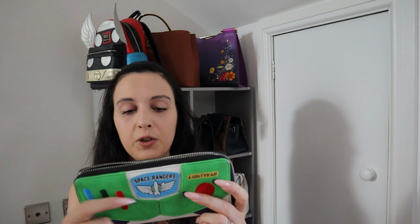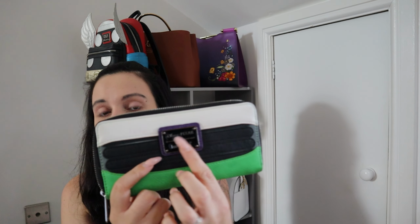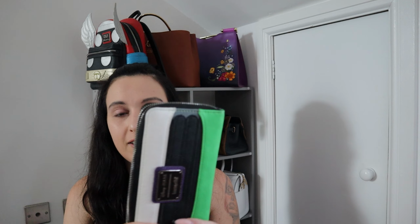Now, as I mentioned, Loungefly do other things and other accessories, and one of the things I do have and I absolutely love, and I haven't used it very much, partly because I don't want to damage it, is my Loungefly purse. And this is a Disney Pixar Loungefly one. Again, there's no heart and it doesn't say love or anything, which makes this really unique in its own way. Absolutely love this. The size of this is great. It's really big. I could probably, if I wanted to, put my phone in there, so I could actually use it as a clutch as well, which is just fantastic.